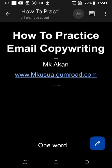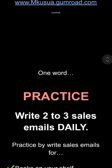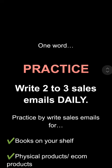If you want to practice email copywriting, there is just one word that you need to remember. You need to practice. And practice is all about doing something again and again. For you to practice email copywriting, you need to write 2 to 3 emails daily. You need to do this every day. Nobody gets good at anything without practice. And for email copywriting, it means writing emails every day.